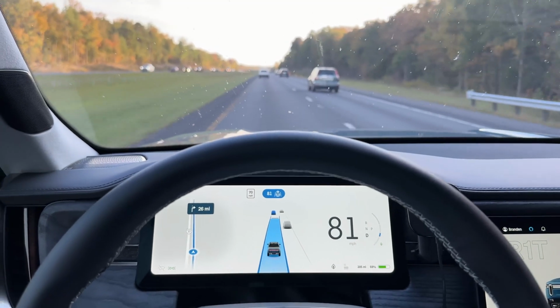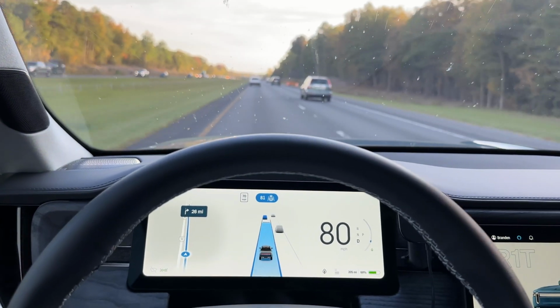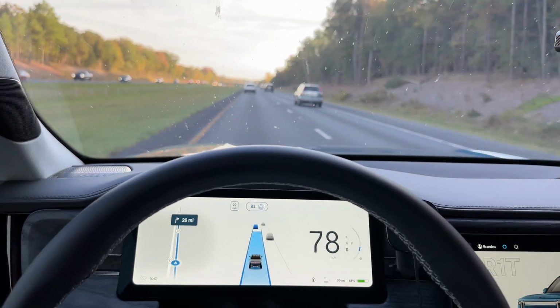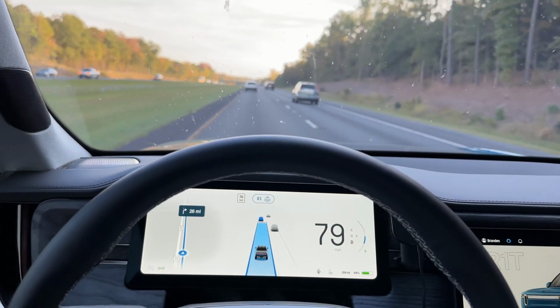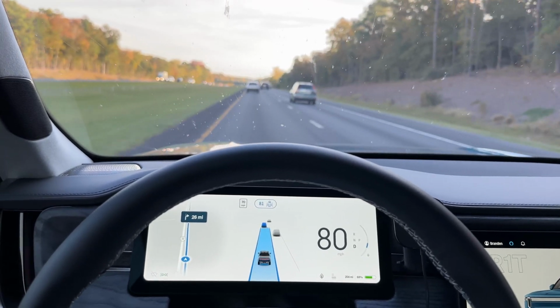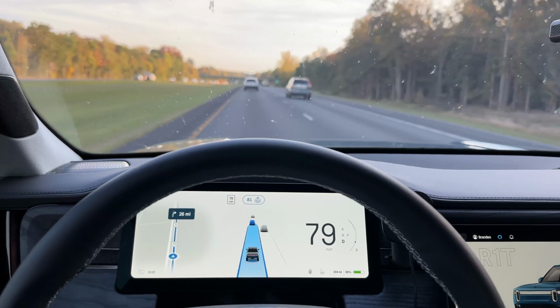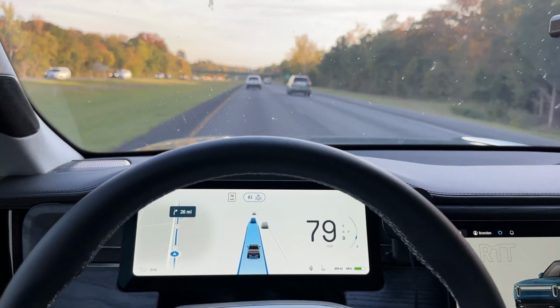I must say, it's a very different driving style trying to maintain 80, 81 miles per hour than it is to have everyone passing you when you're going 61, 71 miles per hour. Normally the couple mile an hour, even 5, 10 mile an hour difference doesn't really matter, but when you're trying to maintain a constant speed, it's certainly a bit more challenging.